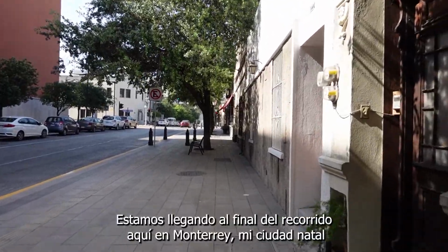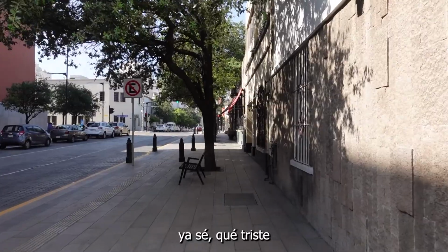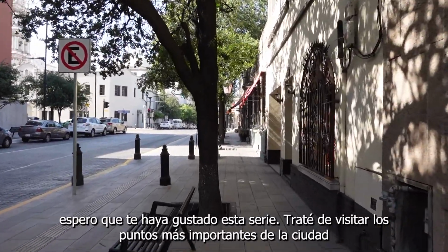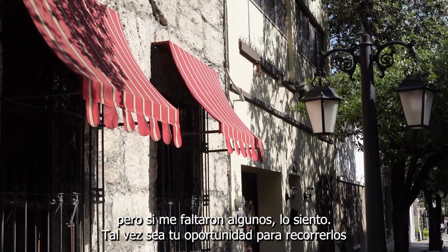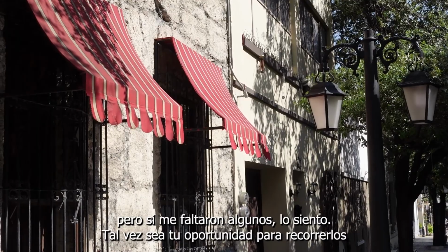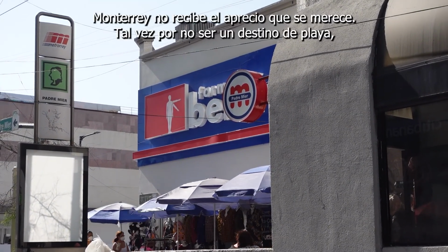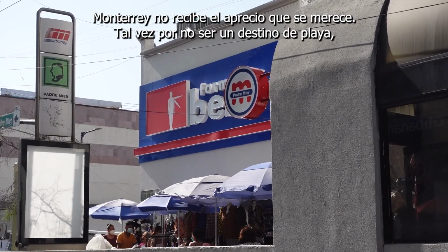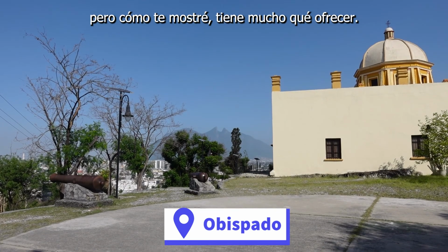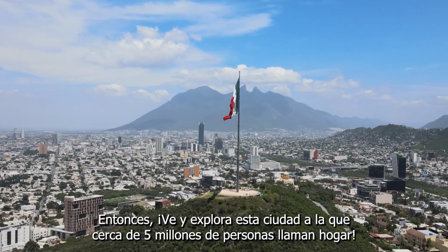We are reaching the end of our tour here in Monterrey, my hometown. I know, sad, but I hope you like this series. I tried to include all of the main spots of the city, but if I miss any, I apologize. But take this as an opportunity to go out there and find them yourself. Be part of the stories of this city. Monterrey truly doesn't get the love and appreciation it deserves, maybe because it is not a beach destination. But as I have shown you, it has many things to offer. So go and explore this city that nearly 5 million people call home.